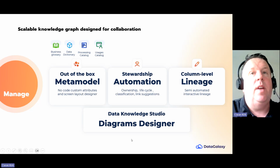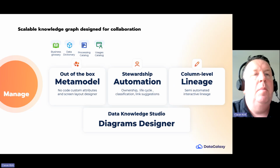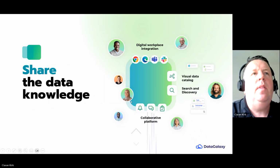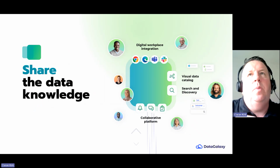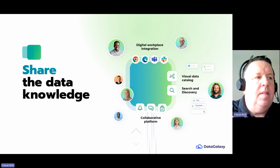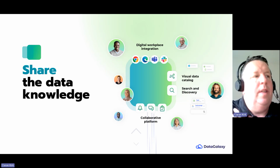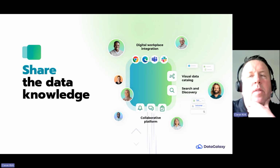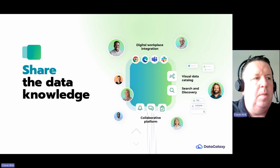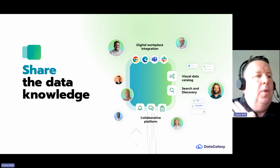And on top of that, we have the diagram designer inside Data Studio, where we can actually build these models out. So with DataGalaxy, we have an out-of-the-box metadata model, column level data lineage, and automated stewardship. So once you have built your catalog and your metadata, you can then share that digital workspace. You can share that information. DataGalaxy integrates with Teams, with Edge, with Chrome, with Slack, so that people can very quickly access the metadata of where information is being used and how it's being used. It also means you have a visual data catalog, so we can actually see all the metadata about your information.